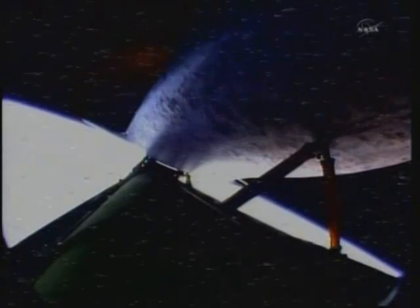Less than 30 seconds to go in Discovery's powered flight. We're coming up on main engine cutoff. Main engine cutoff confirmed. Space Shuttle Discovery now in space. External tank separation confirmed. Commander Steve Lindsay will steer the shuttle up to the forward portion of the external tank so that the umbilical well camera can capture some images of it.